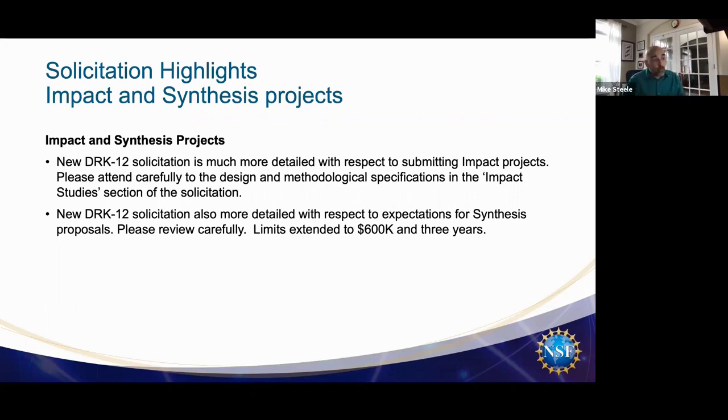The proposals for those impact studies should provide a clear description of the innovation or approach that's being tested. They should provide a compelling rationale for examining the impact. Again, a detailed theory of change and describing how that theory influences selection of the variables that you're going to study in the impact work. And this supports presenting clear research questions to be answered.